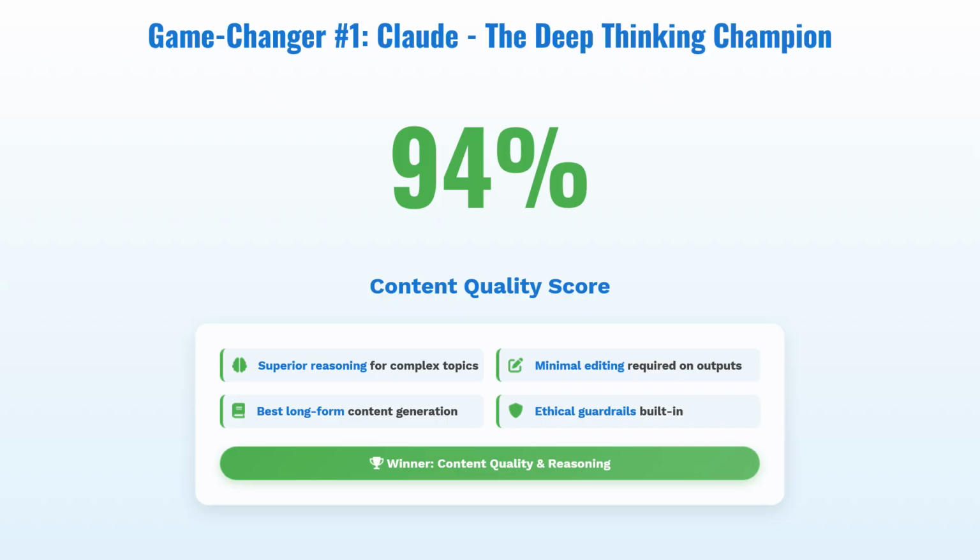For anybody building a content-focused side hustle where quality matters more than speed, Claude is worth every penny of its subscription cost. The time you'll save on editing and the professional quality of the output make it an investment that pays for itself within the first month of serious use.